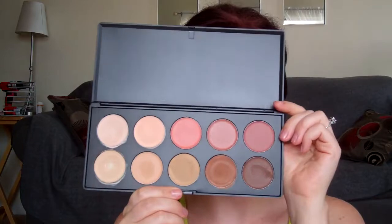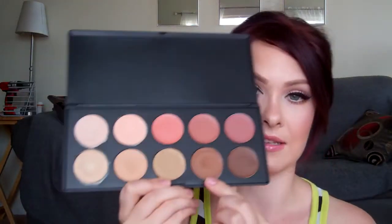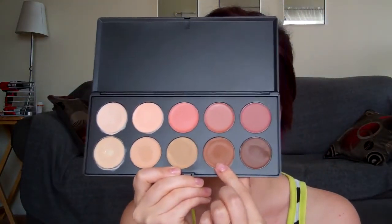Then as my concealer and my contouring on the sides, I used the 10 concealer palette from BH Cosmetics. And this is basically very creamy, thick concealers. I use the lightest shade over here as my under eye concealer. And then this dark shade I used as my cream contour underneath my cheekbones, around my nose, etc. So this is a really nice product and it's really inexpensive if you want to check it out.